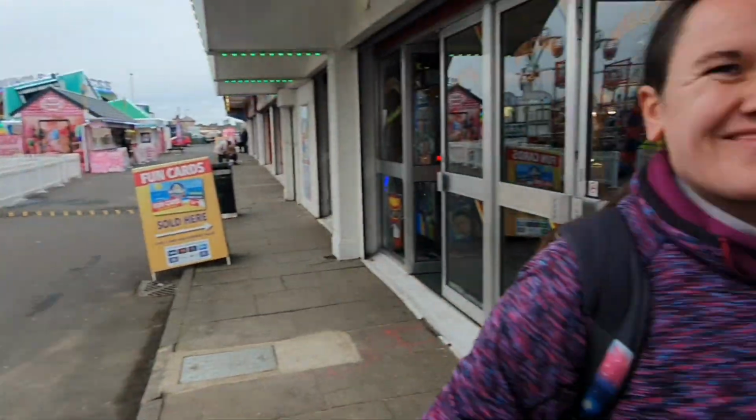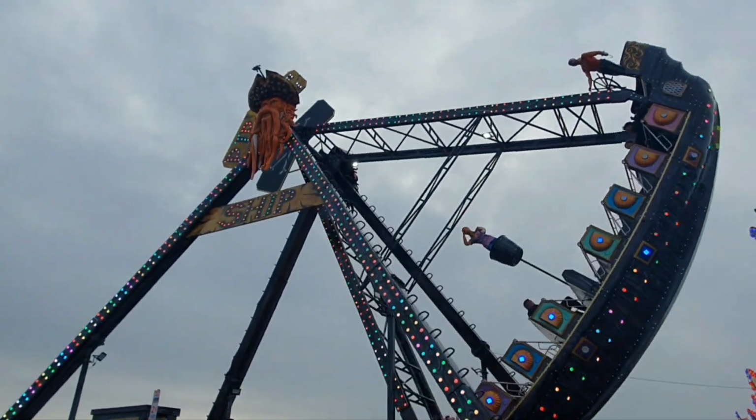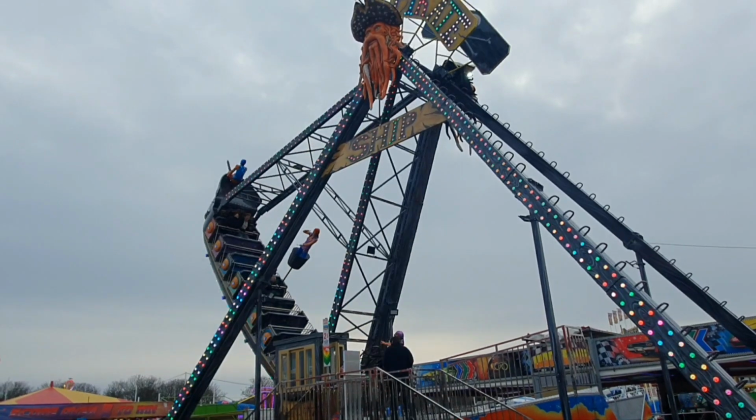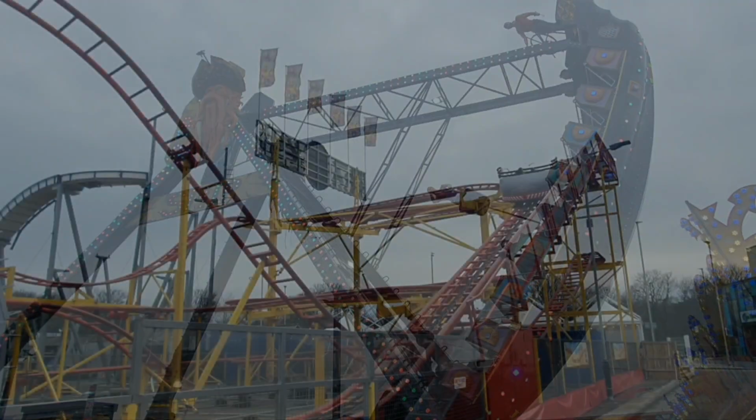Anyway, pleased to announce she's here today, Sarah. First time at the park, so I'm going to get her some credits and I'll catch you shortly. But yeah, happy days, new pirate ship, open this year.